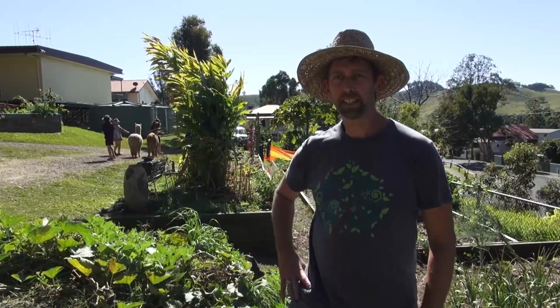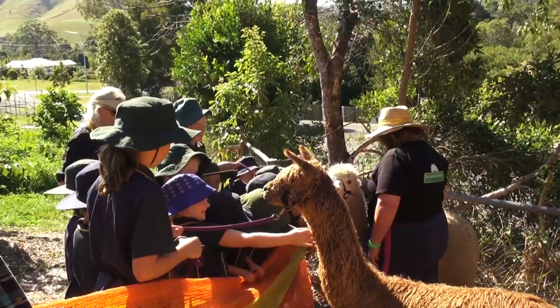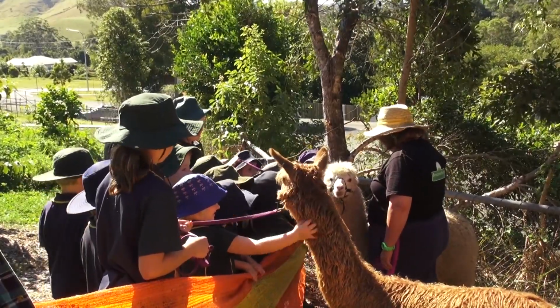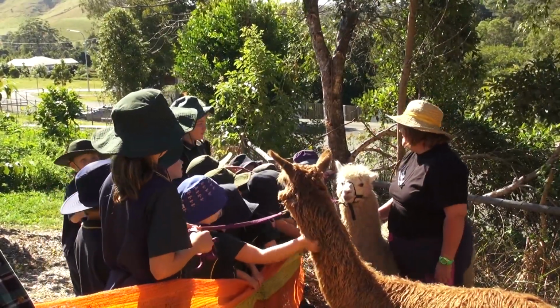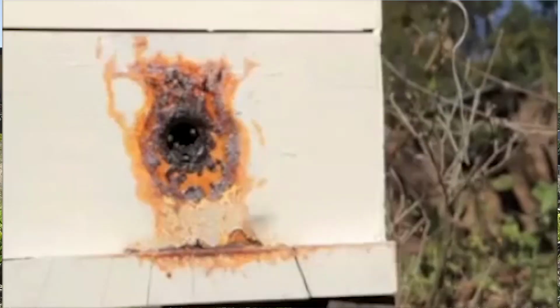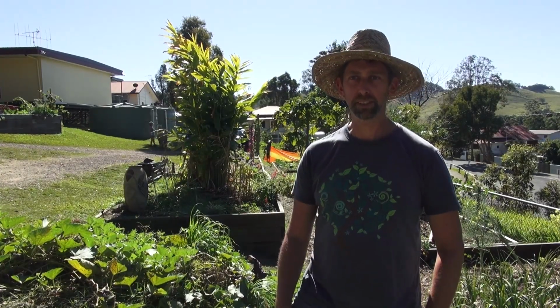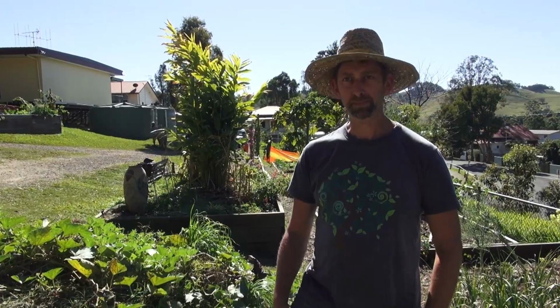We've got the kids learning about different animals today in the garden: alpacas, chooks, pigs, worms, ducks and native bees. And it's a really good way for them to engage with the natural world around them, and also to understand how humans relate to the animal world and how we use animals for our benefit.